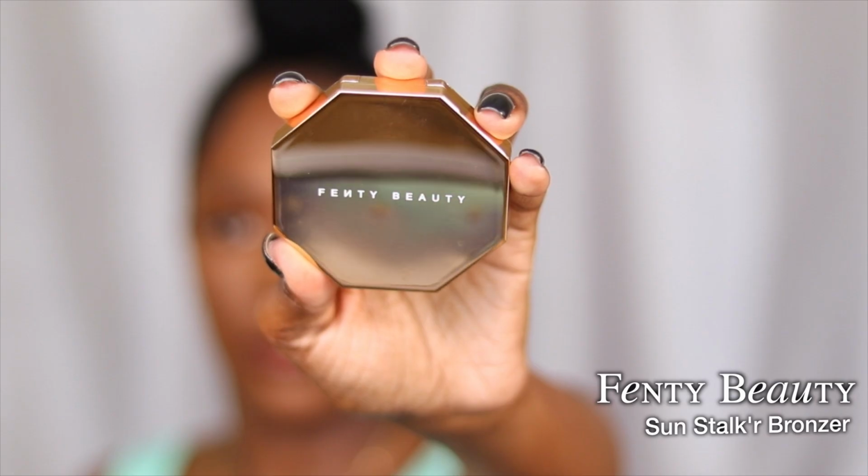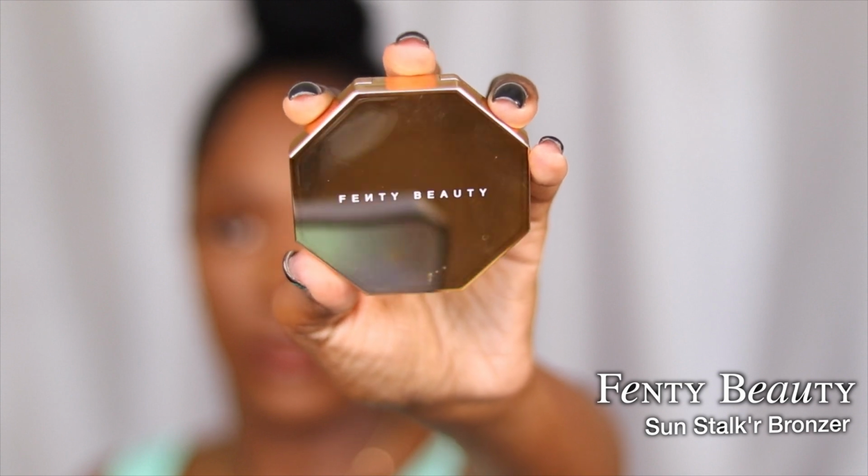This oldie but goodie, y'all already know how I feel about these Fenty Beauty bronzers. But the girls have switched up the game on us. They came out with a Stalk'r bronzer palette that I cannot wait to get my hands on. So to not have to carry around these individual bronzers from Fenty Beauty and to have it in a palette, I literally can't wait.